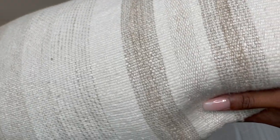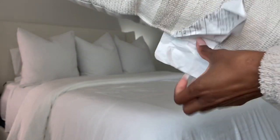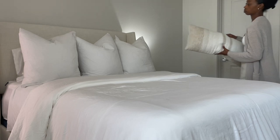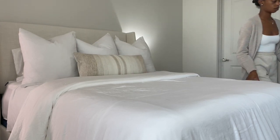So here is this accent pillow that I got from Target. This is from the Studio McGee collection. It's about $30. I absolutely love this pillow. I thought the colors were perfect. I was trying to go for that beige and neutral look, and I just thought it was the perfect touch.